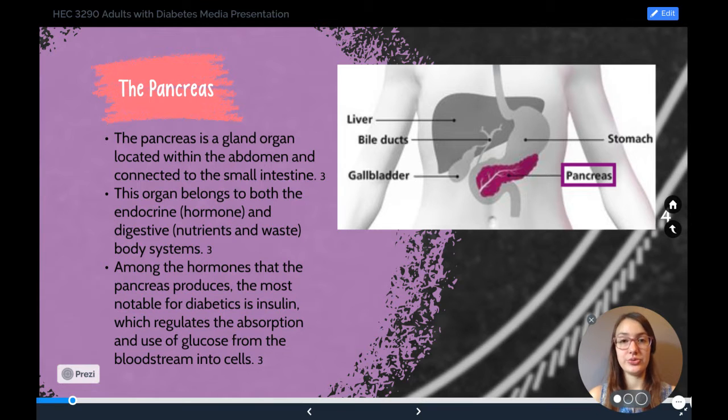This organ belongs to two body systems, both the endocrine, which controls our hormones, and digestive, which is our main concern in nutrition. Among the hormones that the pancreas produces, the most notable for this condition is insulin, which regulates the absorption and use of glucose from the bloodstream after we eat food and break that down into sugars into the cells.